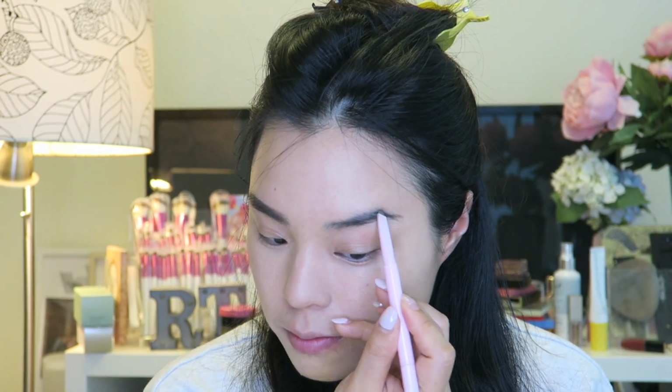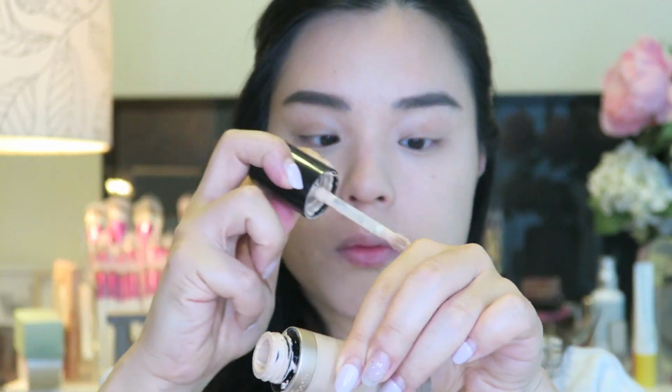Now it's time for my eyebrows. I've been using this eyebrow pencil from Makeza. It's an online store. You can get it. I love it. And then going with concealer all over my eyelids to prepare my eyeshadow.